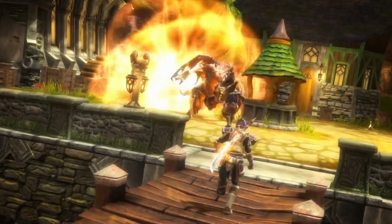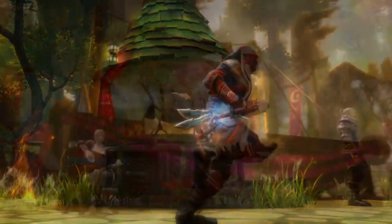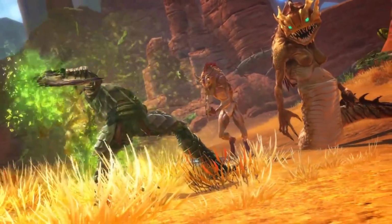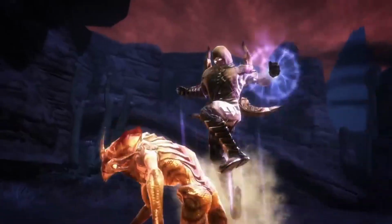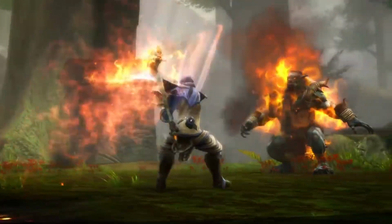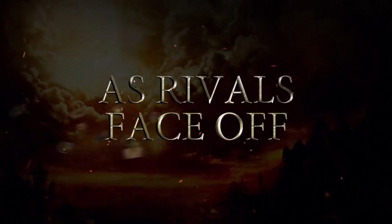It features fast-paced, action-oriented combat, something similar to, say, Devil May Cry, and that's very rare in an open world RPG, where the combat is super stylish, super fast-paced, and that's what you get out of Kingdoms of Amalur. I did say this game could make a comeback, and that's because THQ Nordic just acquired the rights to the game, so I imagine we'll see a remastered version at some point.